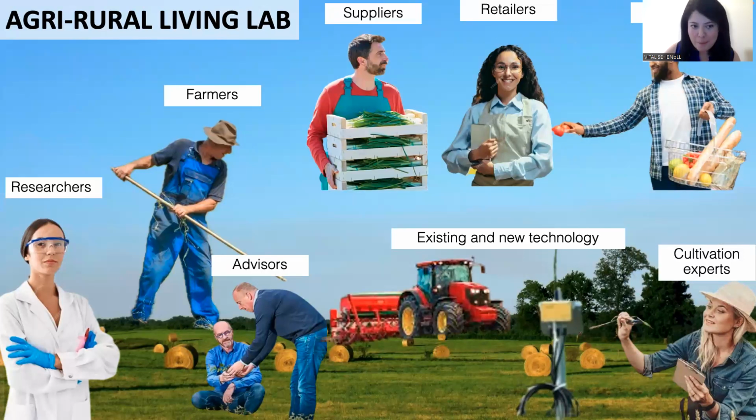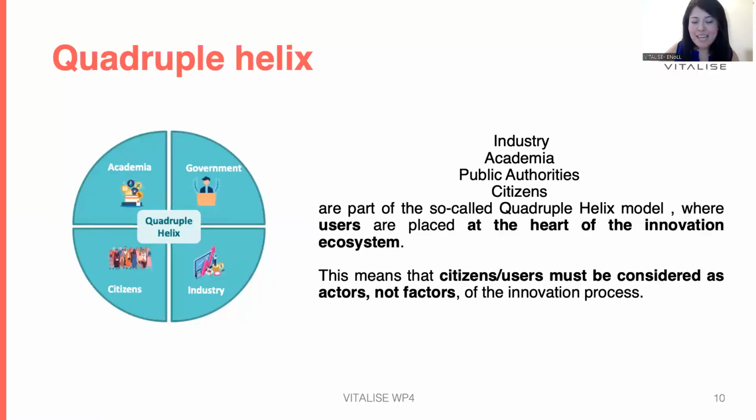So as you can see, in a real life experimentation space, we have different types of actors. These actors are something that we call quadruple helix. And these actors are part of four main groups: industry, academy, public authorities, and citizens. And the most important fact within Living Labs is that we need to understand citizens and users as actors and not factors. Everyone has a say and everyone should be considered in the process of innovation from the beginning to an end.